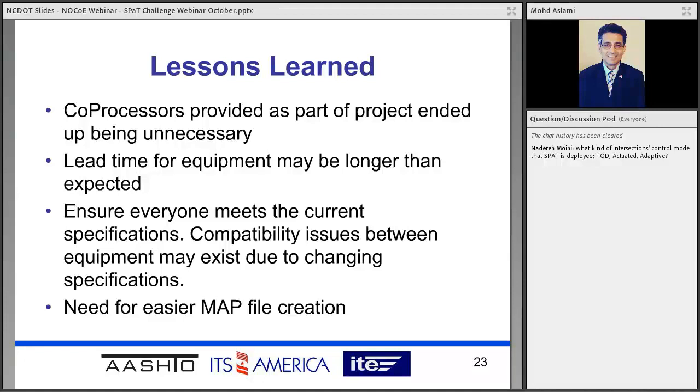In map creation, that was another big challenge. Our contractor created the map using Google Earth Pro and then did a translation from the KML files to XML files in order to upload those files to the RSU. So that was a big challenge, and an easier way and an easier tool to do this obviously would be a plus.